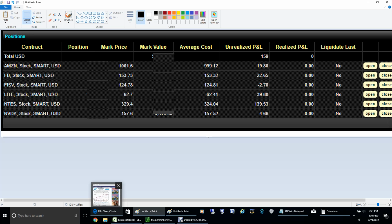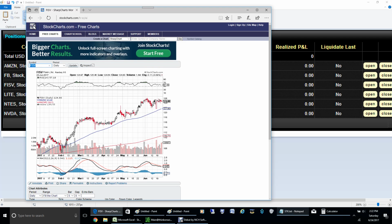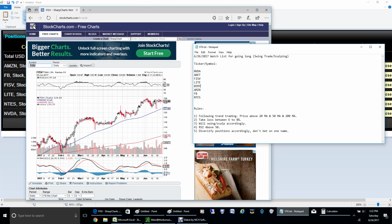The next one I wanted to show you guys was what is the other pick I have? Fiserv. Well, let's look at that. This is a stock I think I have talked to you guys about for the last few days. It hasn't been breaking out, but the trend is still up. RSI is still above 50. It hasn't broken down from a trend perspective, so I believe there is a scope that it can break to the upside.